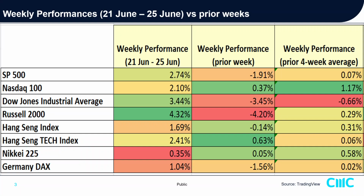And this leads me to say that if you look at the performance of the Hang Seng Tech Index, it has been performing pretty steadily in the last 3 to 4 weeks, with a pretty decent weekly return last week of 2.4%, above its prior week of 0.61%, and also above the prior 4 week average. So you could see that the prior 4 week average has really started to consolidate. It's no longer showing a very, very negative sign. In fact, it's almost at the unchanged mark.